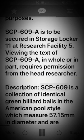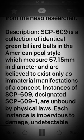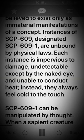Description: SCP-609 is a collection of identical green billiard balls in the American pool style which measure 57.15 mm in diameter and are believed to exist only as immaterial manifestations of a concept. Instances of SCP-609, designated SCP-609-1, are unbound by physical laws. Each instance is impervious to damage, undetectable except by the naked eye, and unable to conduct heat. Instead, they always feel cold to the touch.